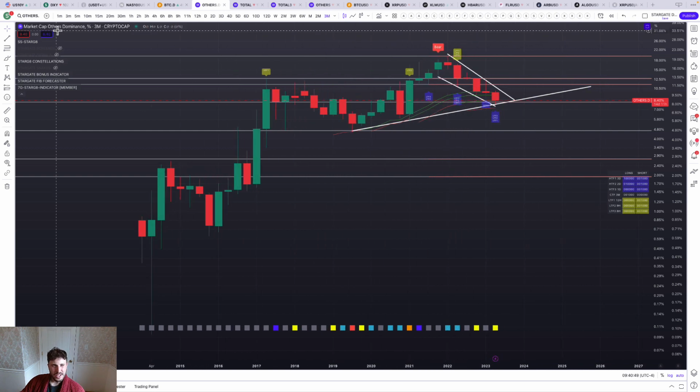Speaking of altcoin dominance, we have others dominance right here. We're on a 3-month chart, and we're on a couple of trend lines right now. So we have this trend line from July 19th where we found our bottom. And then we have this trend line from January 21st when we found our bottom. And now we're sitting at that line right now, being at April 23rd, April 2023. And this is where we found our bounces in the altcoin dominance. And that's when we started to rip up and altcoins started to do very well.